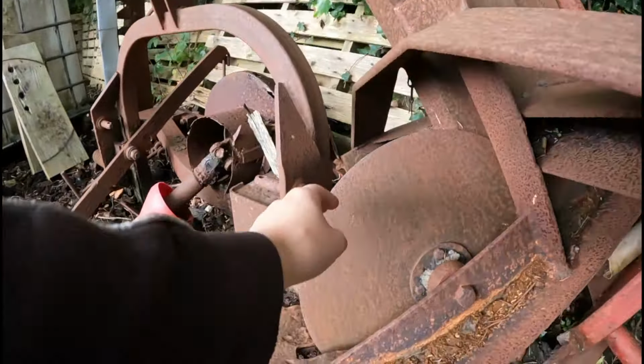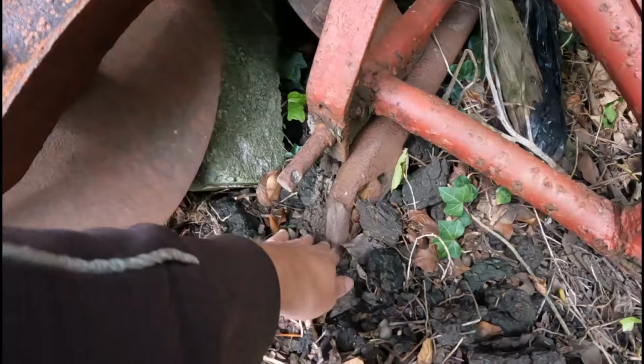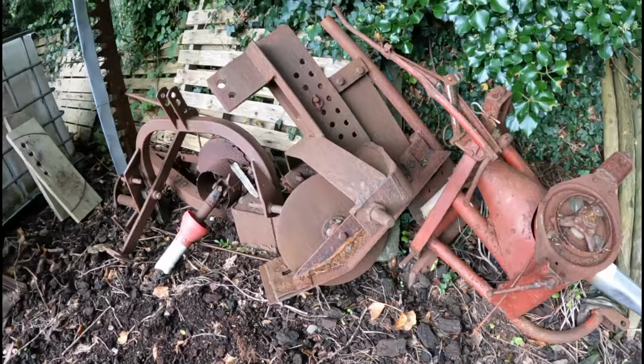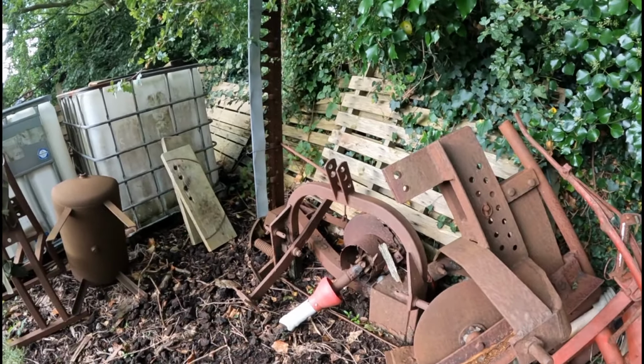So you have this, which makes a little slit in the ground, and then you have this, which makes it sort of open and wider after you make the little slit. So that's that. And we also have our old mobile, which it's not even ours.